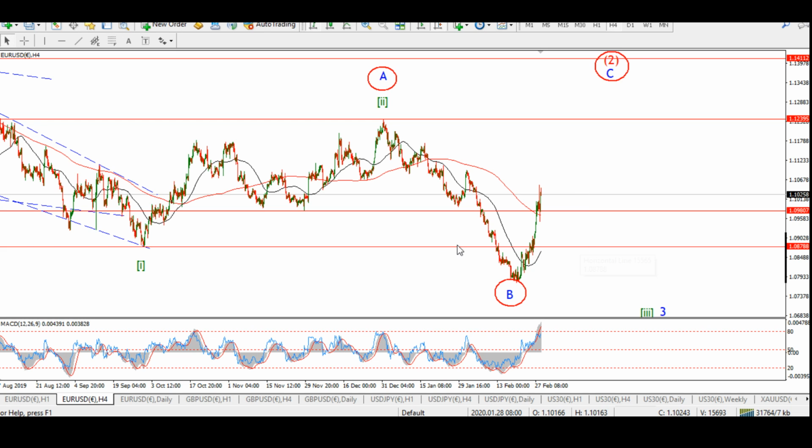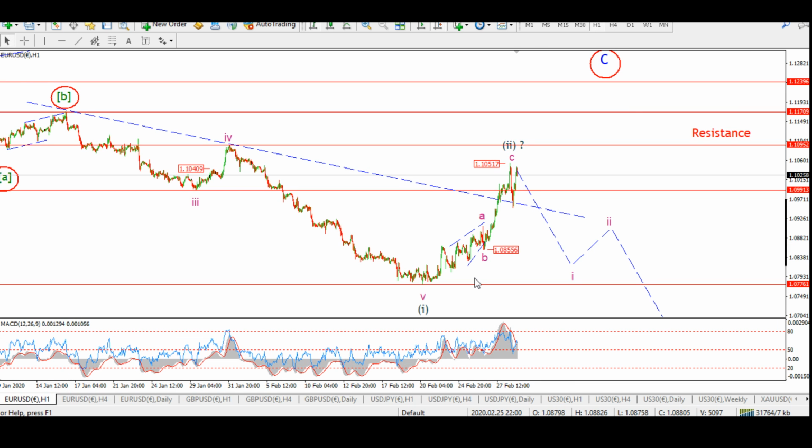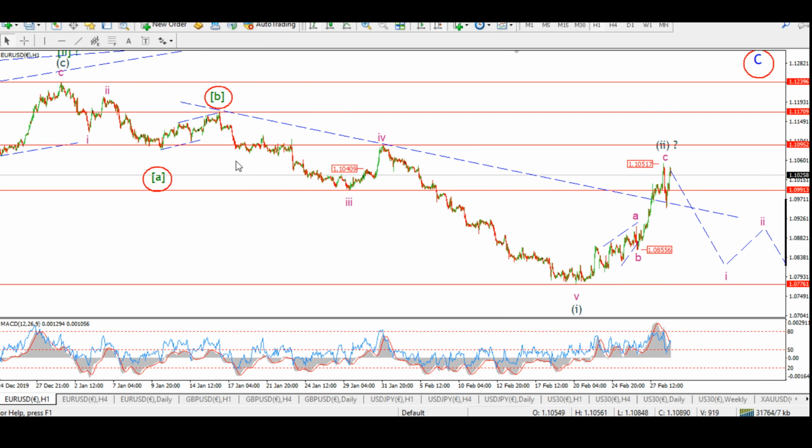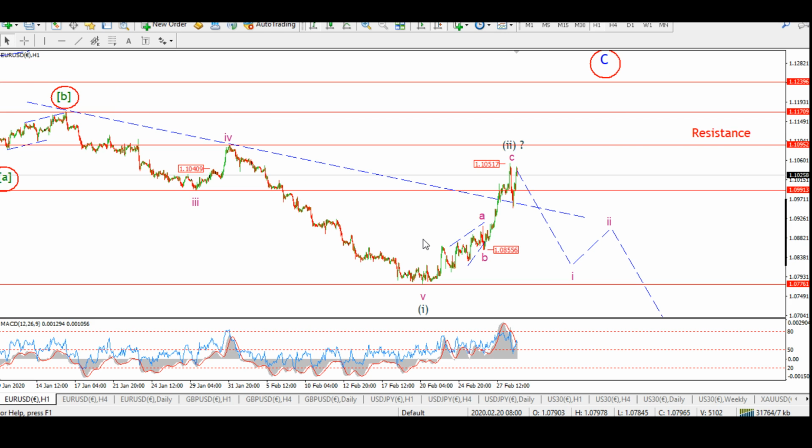But for the moment, both wave accounts were calling for a retracement rally, and we've got partial anyway. So let's see how that goes. You can see, I'm not overly enamored by this particular account at the moment, but it works to a certain extent, so I'm keeping it.